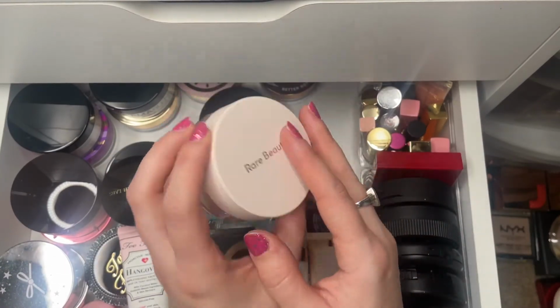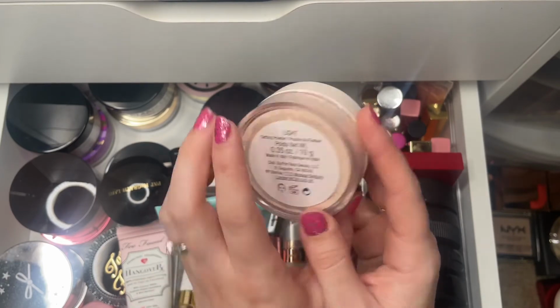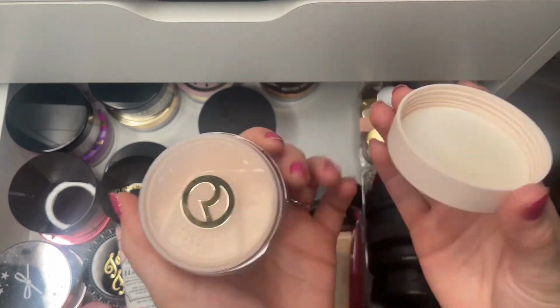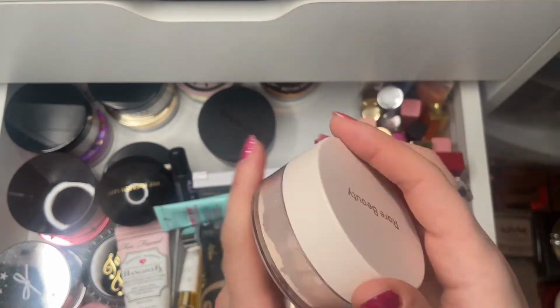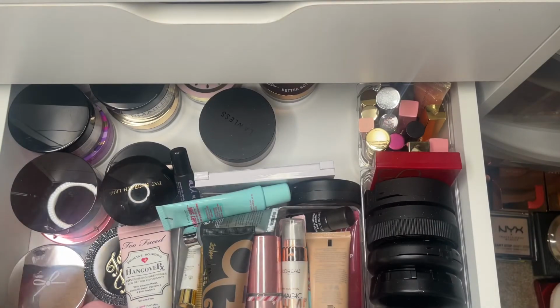This is from Rare Beauty, and this is her setting powder in the shade Light. This is made in Italy. I love the packaging of this because it is so clean to use. It's very user friendly. I love it. The formula of this powder is really good as well. It's not too expensive. I think it was like $20. This will last you a really long time.